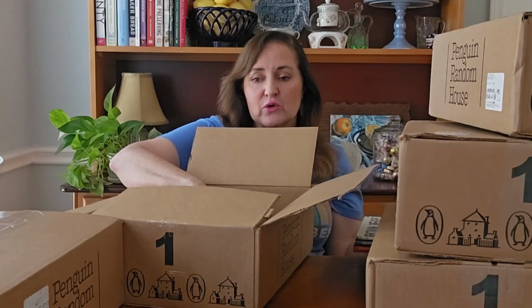I haven't read any of these yet. I ordered them, so the publisher sends them to me in exchange for my honest review, but I get a catalog and I look and go, yeah, that looks good. That looks good. And so when I see it with you is the first time I see it.